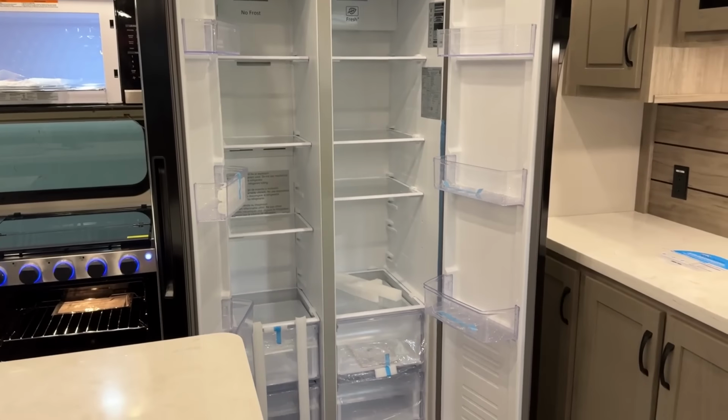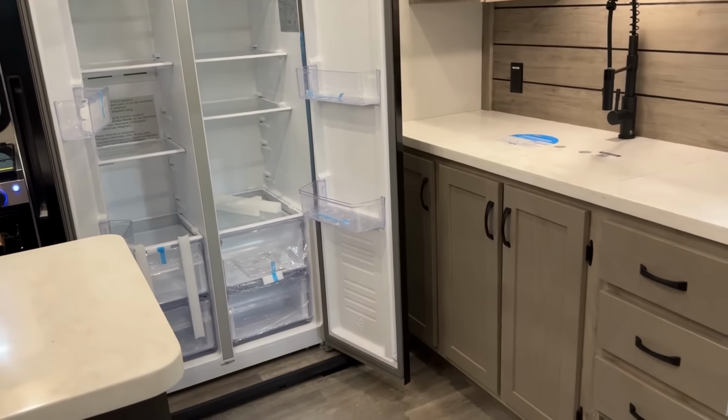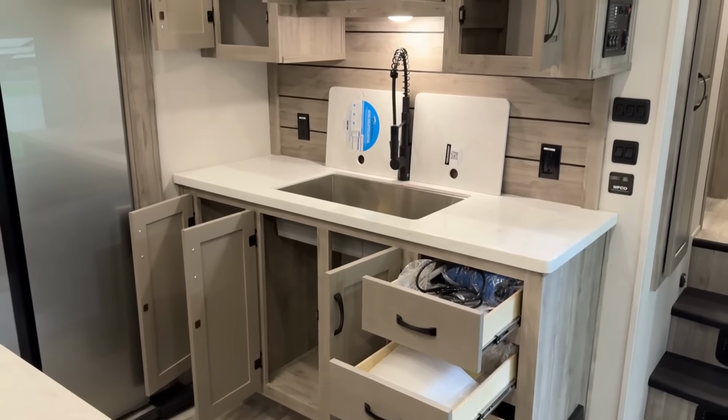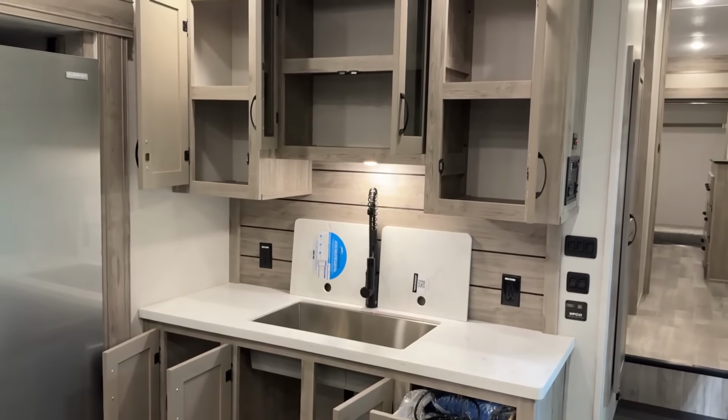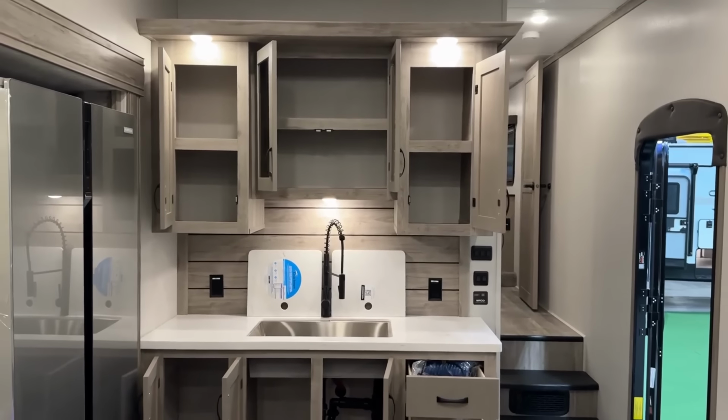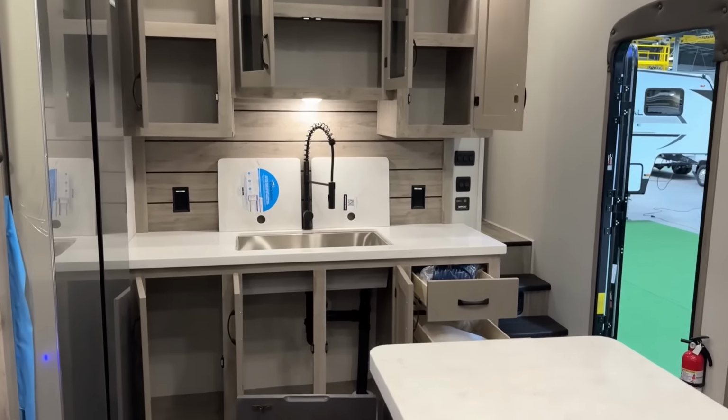Now, those triple drawers that you saw buried inside that pantry as well, they actually have a positive latch system so they cannot slide open and go spilling their contents on the pantry floor, making a mess for you that you don't discover until you get back to your campsite. So there's some other cool things they're doing there.